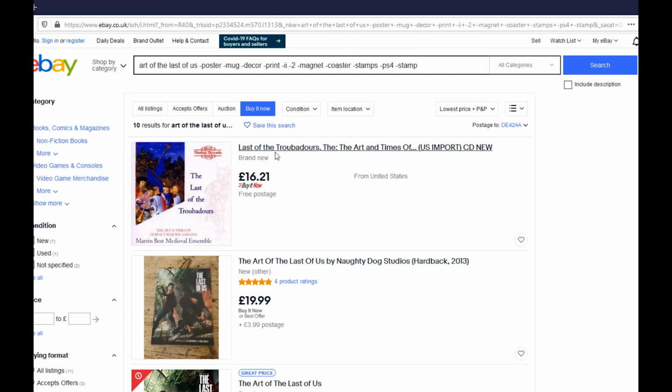Save the search, and you can opt to be notified by email if a new product appears from a seller on eBay and matches these terms. That's really useful and powerful. You can be notified, you can go in and buy it if the price is right. Okay, so that's one search strategy.